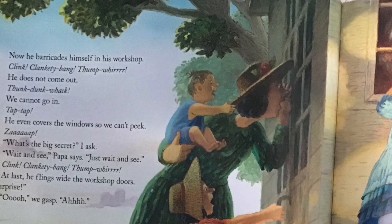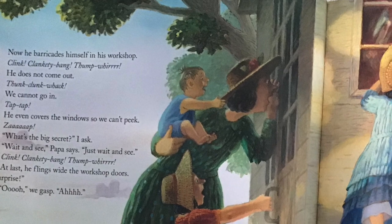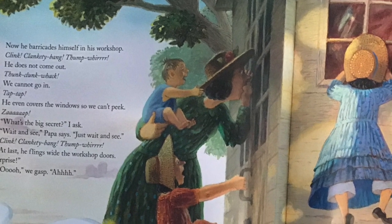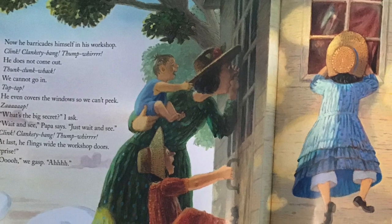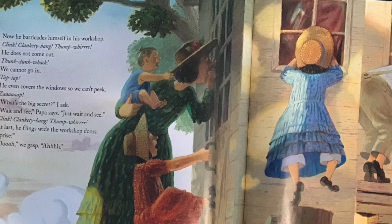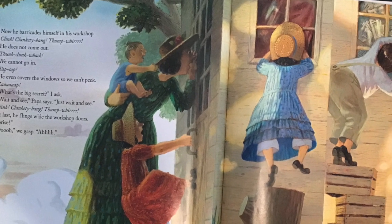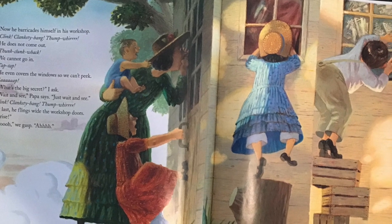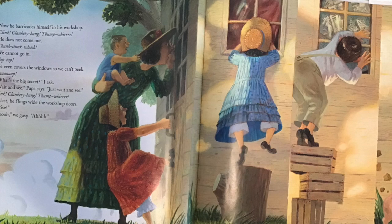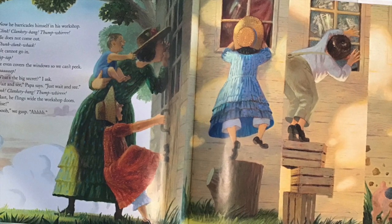Now he barricades himself into his workshop. Click, clinkety, bang, thump. He does not come out. Tonk, clunk, wonk. We cannot go in. Tap, tap, tap. He even covers the window so we can't peek. What's the big secret, I ask. Wait and see, Papa says. Just wait and see. Click, clinkety, bang, thump. At last, he flings wide the workshop doors. Surprise! Ooh, we gasp. Ah!